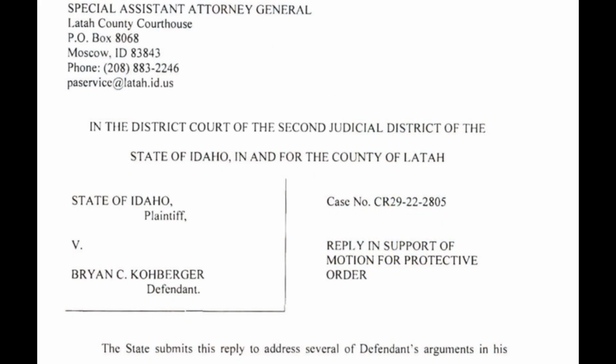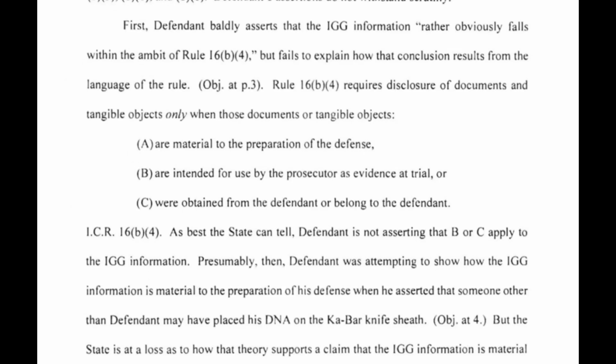All right, so we're gonna go with the reply in support of the motion for the protective order, and this is in regards to the IGG. They state in here why it is not part of the scope, why it's not relevant to the case, as well as how they will not be using it at trial. And this is 19 pages long. I'm not going to go over all 19, but I will start with this area here, which is page 2 of the 19 pages.